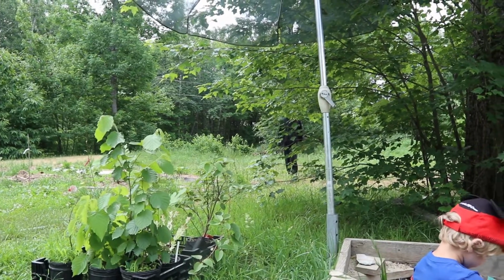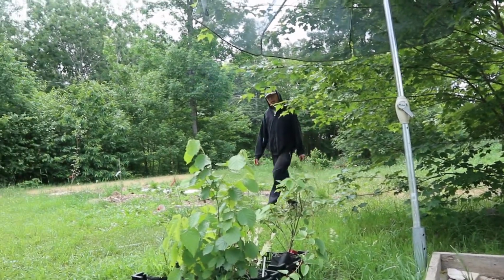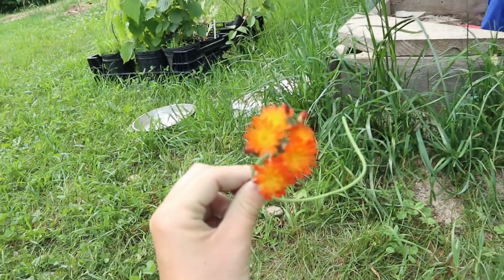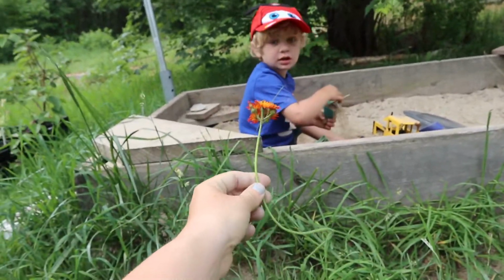I think I brought everything in from the car that we need. I need time to unpack too. Look, it's an Indian paintbrush. I don't think that's the PC name for it. They don't get them in Virginia though. Oh, are you gonna give it to Colby? Colby, come get it. Colby, Daddy got your flower.